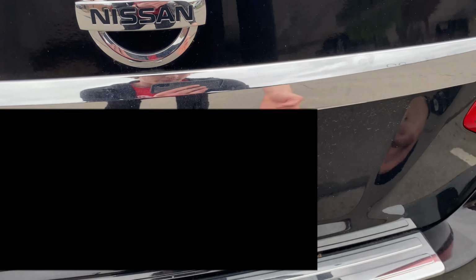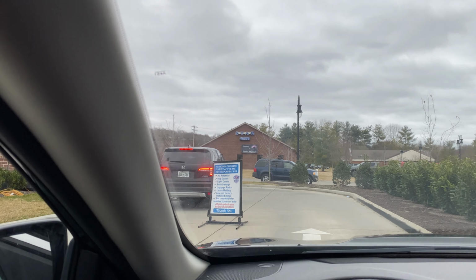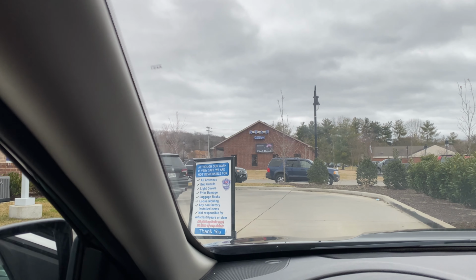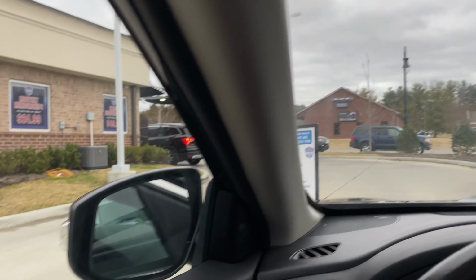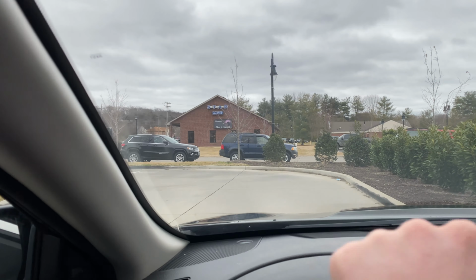All right, it looks like they might have a guy over by the pay station helping you out, which is kind of annoying because I just wanted to take a look for a second, but you know, we'll see. I'm going to go ahead and drive over there. All right, so there's some information. Pickup truck beds must be clear. They have a lucky wash special. You have to make sure all antennas, bug guards, light covers, prior damage, loose molding, non-factory install items, blah, blah, blah. I folded in my mirrors just in case because they were a little wonky last time I came through a car wash. I don't want to break them. And any vehicles more than 10 years old, they don't recommend you bringing them.